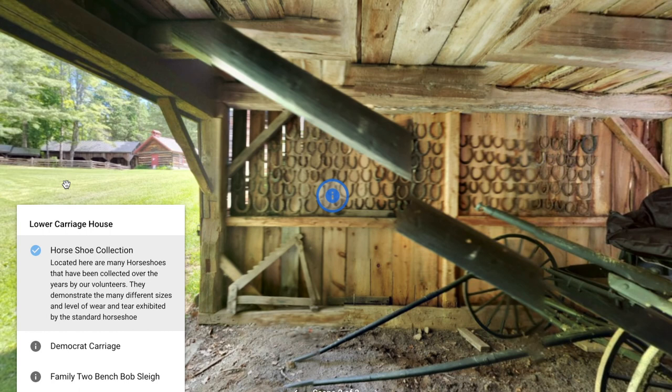So over on the wall, we have a horseshoe collection. Located here are many horseshoes that have been collected over the years by our volunteers. They demonstrate the many different sizes and levels of wear and tear exhibited by the standard horseshoe.